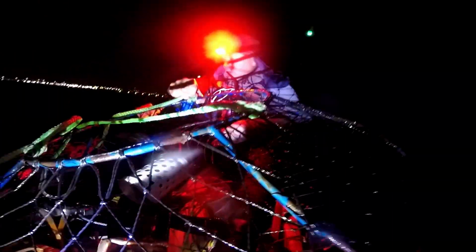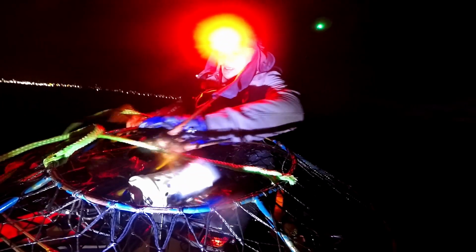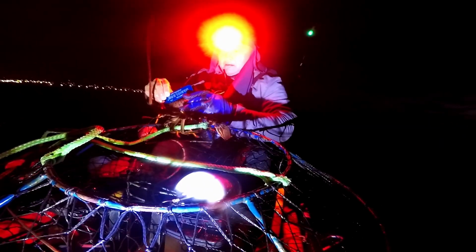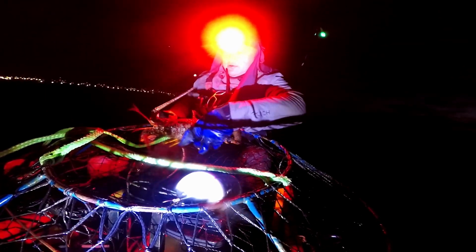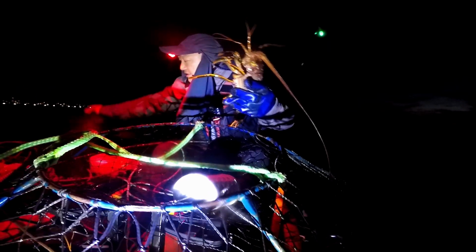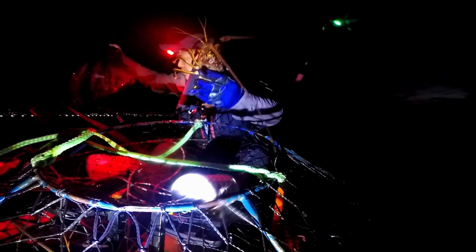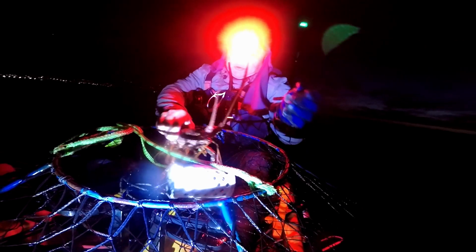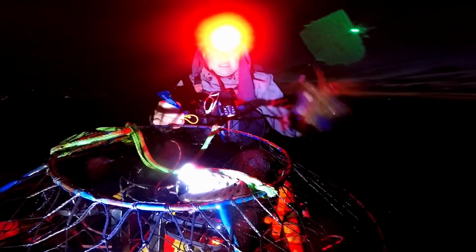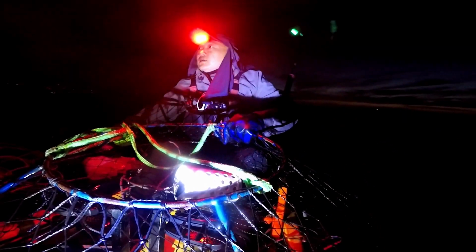If any of them are legal. This one might be. This is the first pull. Yep, this one is legal. I got one keeper. Yeah, no skunk today. I think this one is a shaker. Yep, slightly short. One keeper.